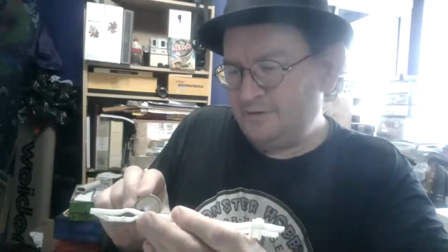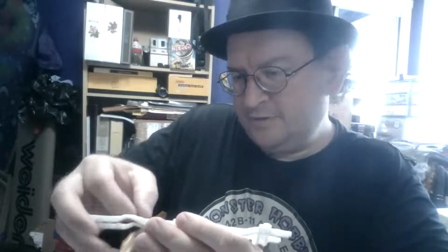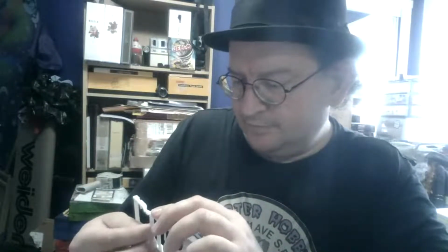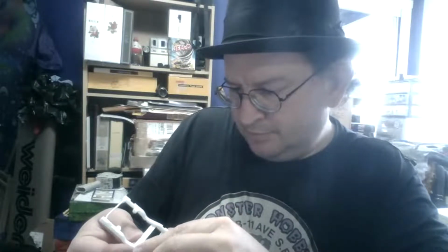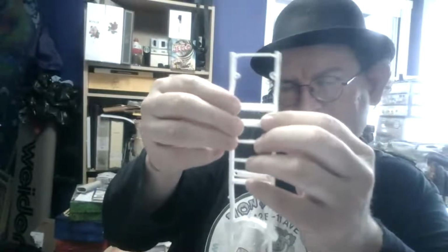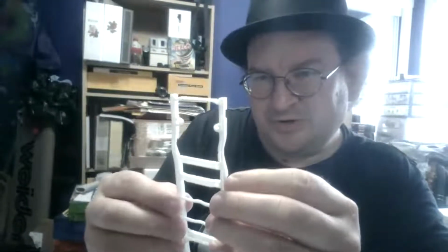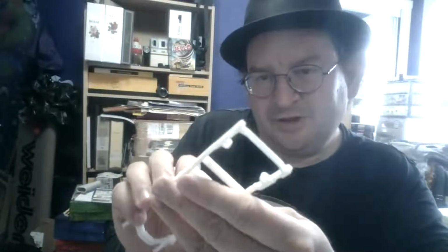So I'm just going to apply a little Tester's liquid glue back here and there. And I'll drop this carefully in there. Now, is that parallel or not? Doesn't look like it. Quiet moments. There's two little holes in this cross brace. Wonder if they link up to anything.